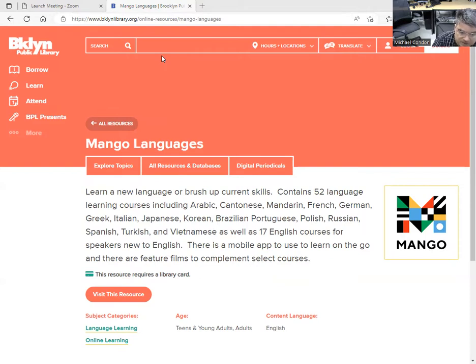Doesn't matter if you live in Kensington or in Queens, Borough Park or Buffalo. If traveling from Syracuse to Brooklyn to get a card is a bit daunting, don't worry. You have the option of applying for an e-card that gives you access to all of the Brooklyn Public Library's electronic resources, such as e-books, e-audiobooks, and other resources, including Mango Languages.